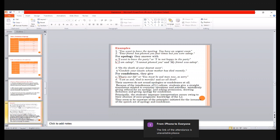And for condolence on the death of your dearest aunt, or to condole your cousins whose mother has died recently, they give the following answers for condolence. They might say, "That's our life. You must be sad, man, now. So sorry. I am so sad. God is merciful. And we all did." We can see that all these expressions are taken from Arabic culture, from Arabic norms.